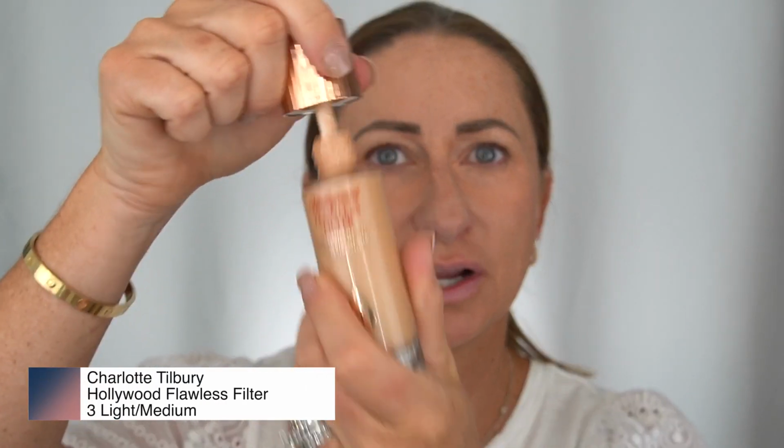My Charlotte Tilbury Flawless Filter. I don't use this, you can use this as a primer all over. I just kind of use this on the high planes of my face where I want it to have a little bit more light to it. And I just tap it on. You can use any brush, whatever you have.